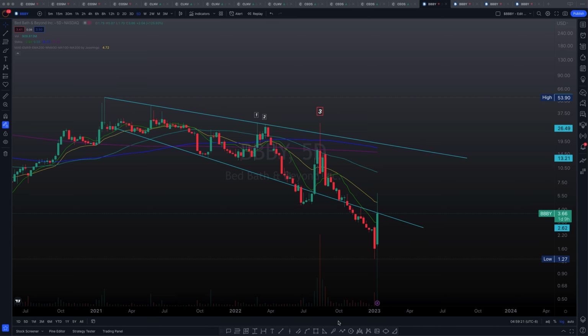BBBY has retraced a bit, but there could be still some upside left in it. Let's go ahead and verify now.